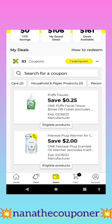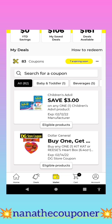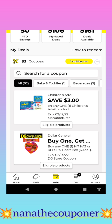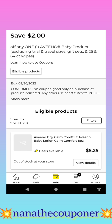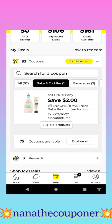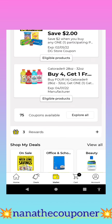Right. I don't understand why they have these up here and you can't tap them. Let's try to get these. I know these are all mine. I don't want to do mine. Let's see. $2 off of that. Not bad. Beverages. These are the ones I have clipped.